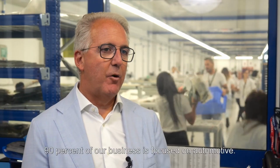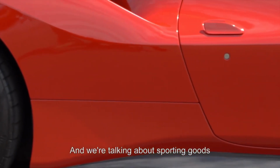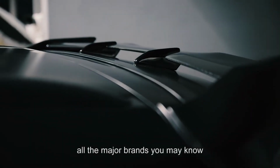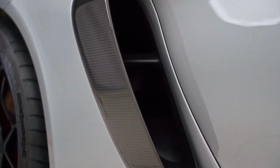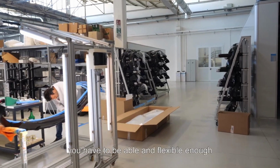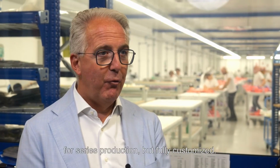90% of our business is focused on automotive. And we're talking about sporting goods and especially luxury sporting goods for cars. All the major brands you may know that are also racing in Formula 1. In order to provide something unique, you have to be flexible enough to produce carbon fiber components for serious production, but fully customized.